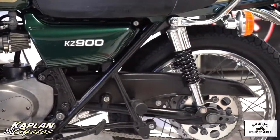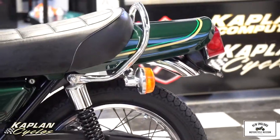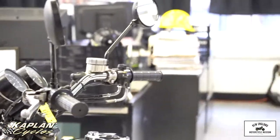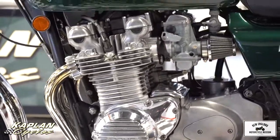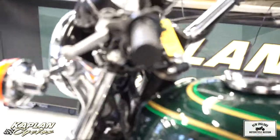Also, let's see, where am I? Installed the replica mirrors. These are from Z1, brand new replica mirrors, just like the originals. Removed, disassembled, cleaned, lubricated, and repaired the turn switch, turn signal assemblies, the left switch assembly, and also replaced the turn indicator bulb in the meter and display.